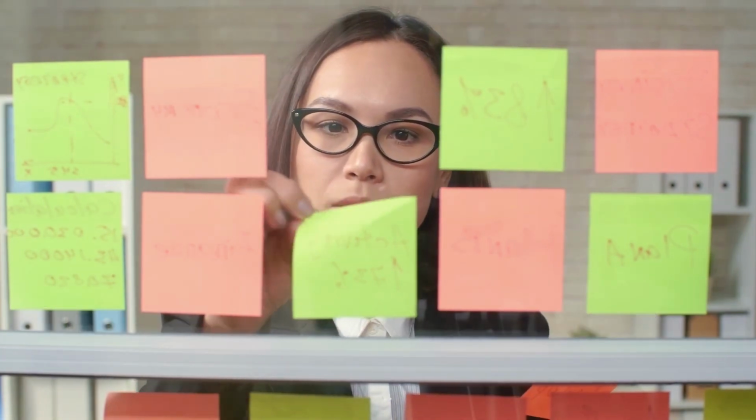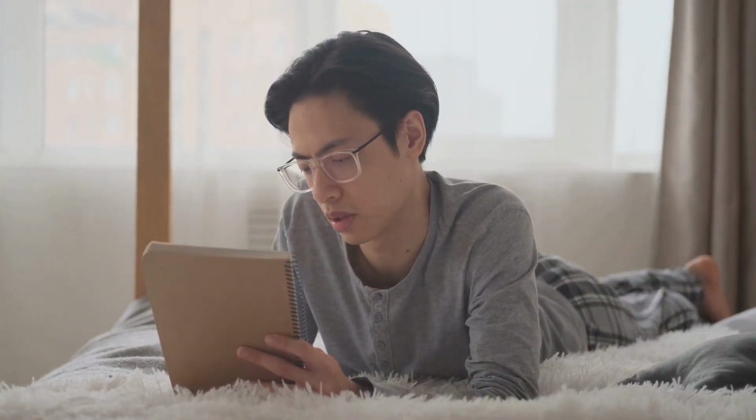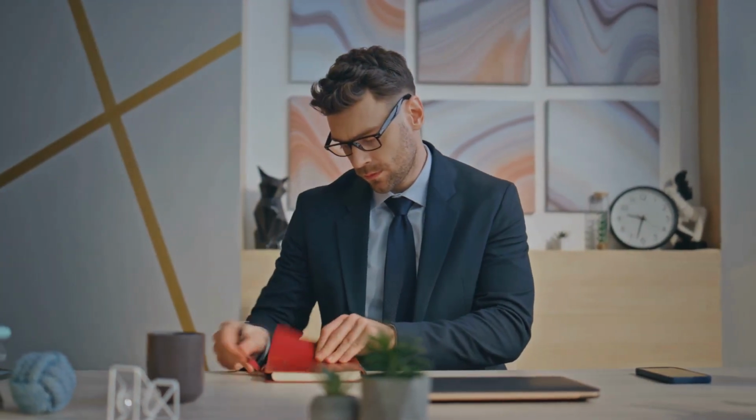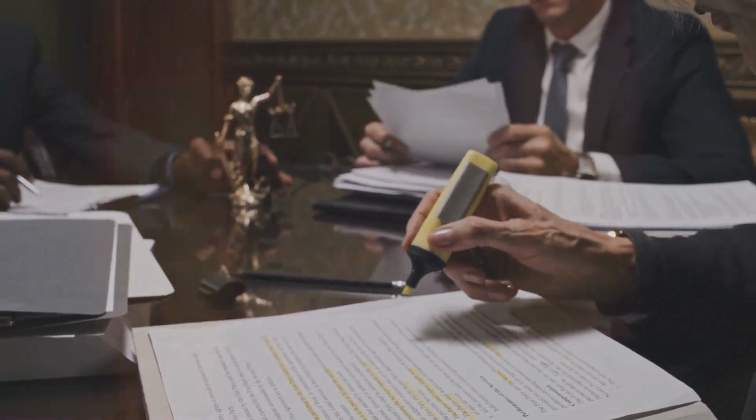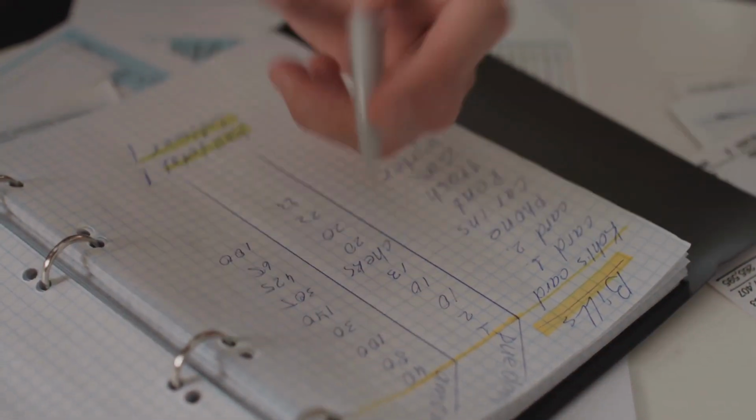Identifying your frogs. Unmasking the day's most daunting tasks. Identify the tasks you're most likely to procrastinate on. These are your frogs, the tasks that make the biggest impact. They might be big goals or smaller tasks lingering on your list. Ask yourself, what task have I been avoiding? What would have the biggest impact? Break down big tasks into smaller, manageable ones. Get specific to reveal your frogs.